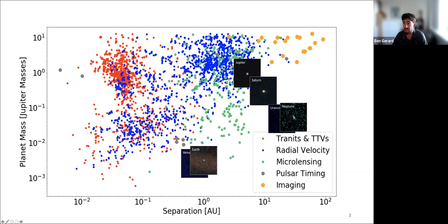Yeah, absolutely. So the first thing I want to emphasize is that a lot of the patterns and the structure that you see on this figure are purely based on what is easy versus hard for us to detect. So the fact that there aren't many points on this plot at the location of our solar system planets, that's just because our techniques have a hard time detecting those regions of mass separation parameter space. So I would start with that. We don't actually know what these distributions exactly would look like.